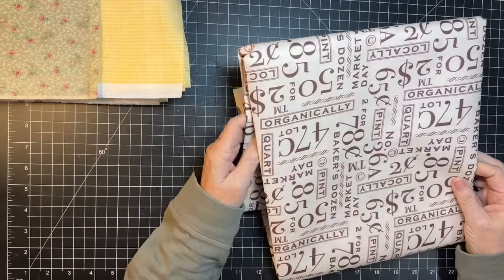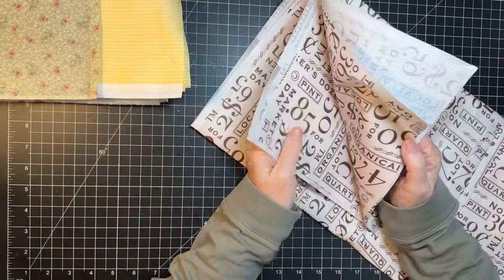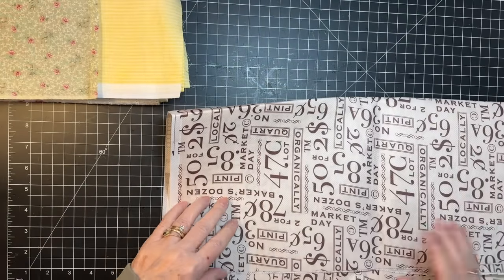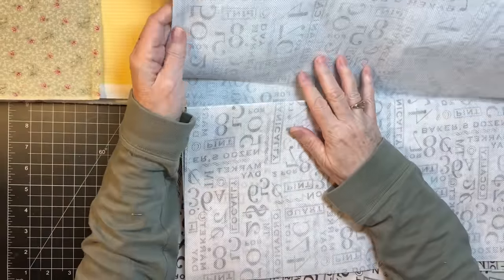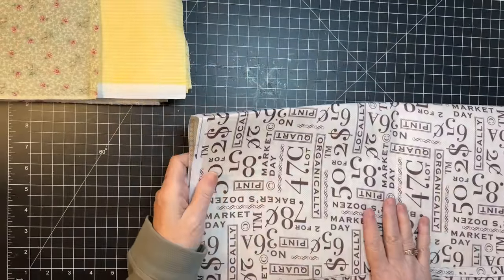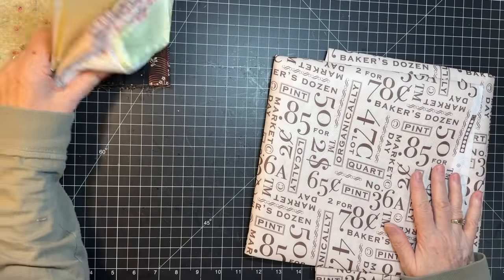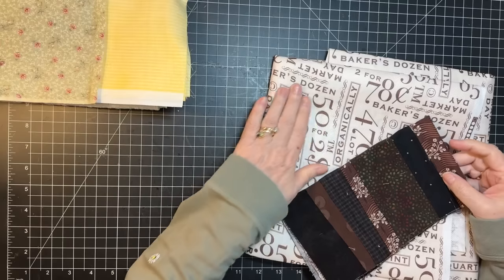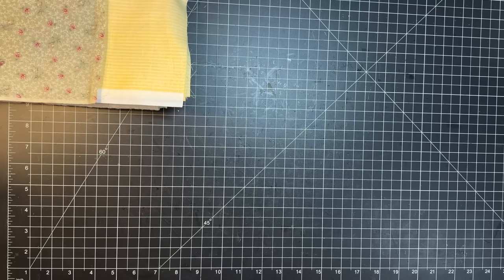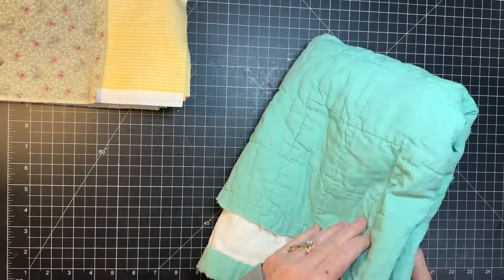My friend Deb gave me this. It's a weird fabric. I don't even know what you call it. It's like to make a shopping bag out of, but I think it'd be cool on the inside of a journal too. But I didn't see anything as I went through that. Oh, maybe this. Maybe that. Okay, cool. Never mind.